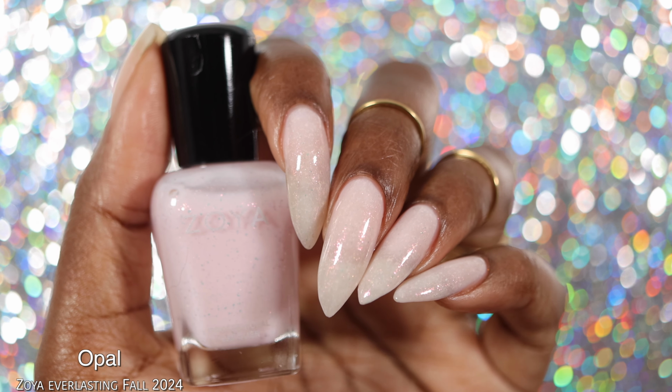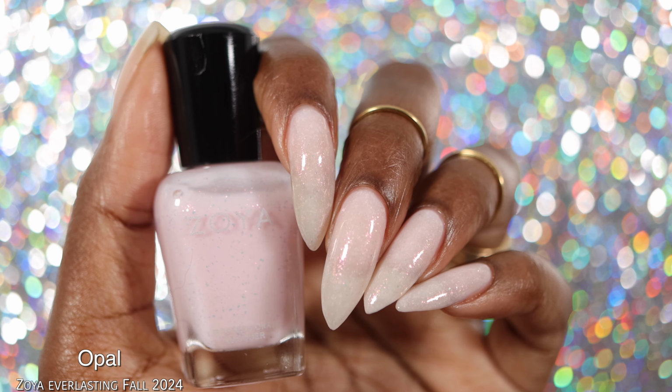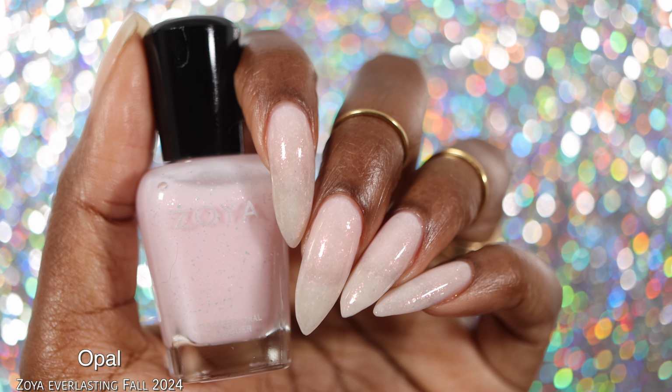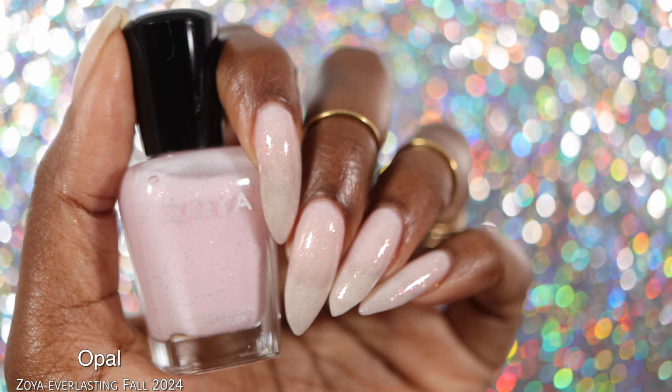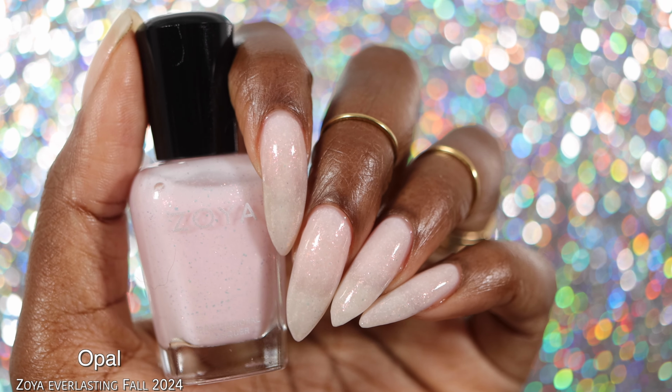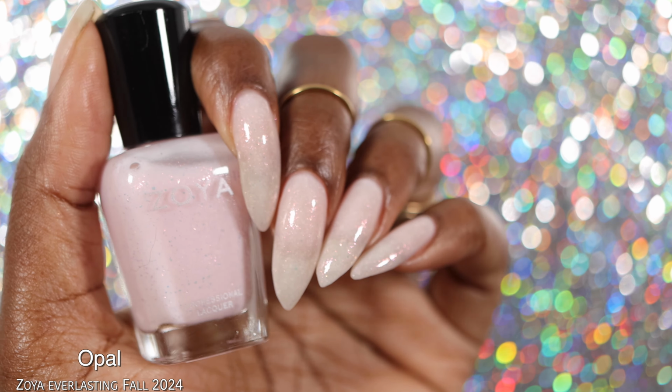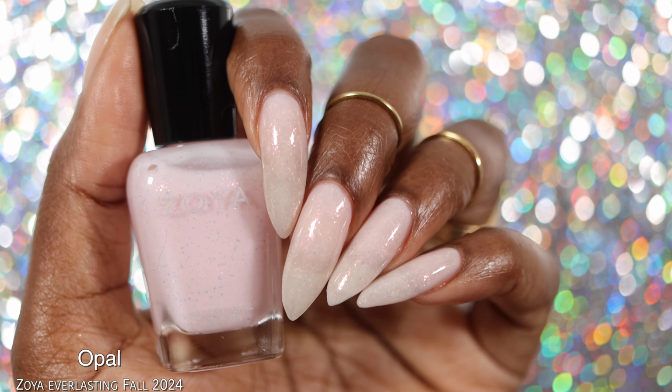As you're seeing here from my full hand swatch, this is a very sheer polish. My full hand swatches show Opal in 3 coats plus glossy top coat. I found that for me personally, it was a little bit too uneven looking in the base to call it 2 coats. I needed that 3rd coat to even everything out. I'm gonna call Opal a 2 to 3 coater depending on application style and personal preference.